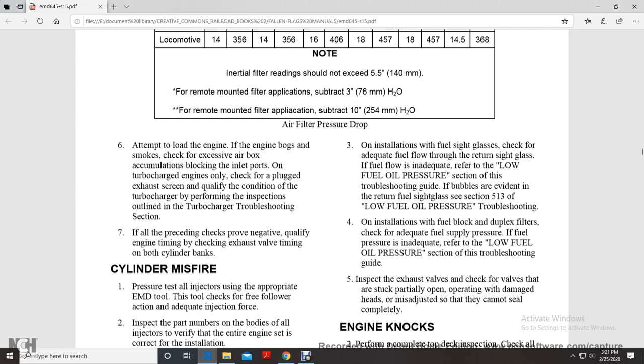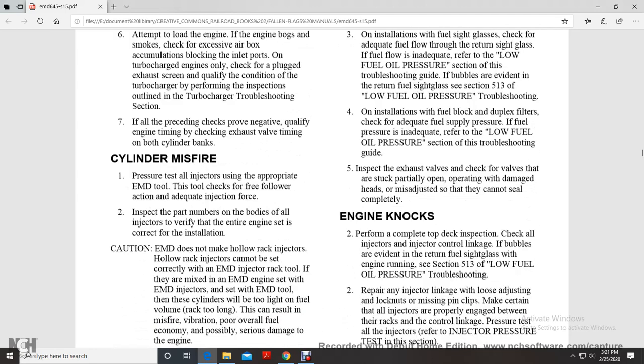Inspect the exhaust valve. Check for valves that are stuck partially open, operating with damaged hands, or misadjusted, so they cannot seal completely.